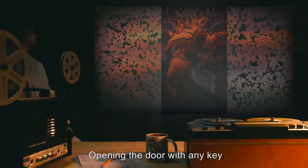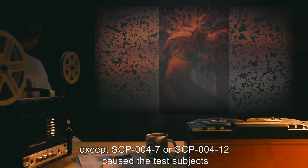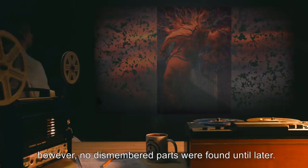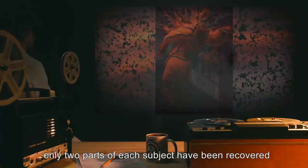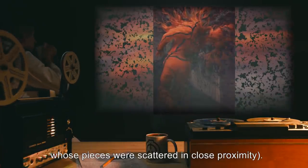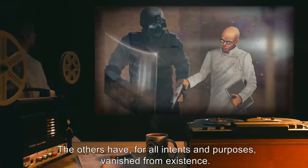Opening the door with any key except SCP-004-7 or SCP-004-12 caused the test subjects to be torn apart in multiple directions. However, no dismembered parts were found until later. At the time of writing, only 2 parts of each subject have been recovered, with the exception of the subject using SCP-004-1, whose pieces were scattered in close proximity. The others have, for all intents and purposes, vanished from existence.